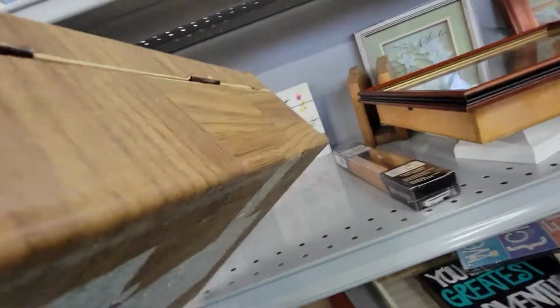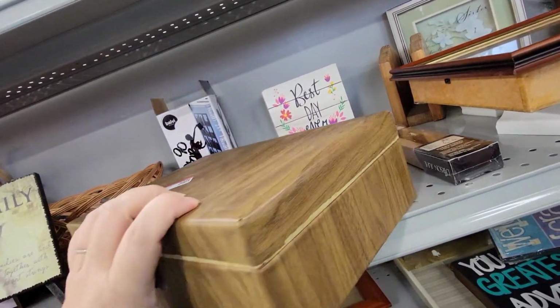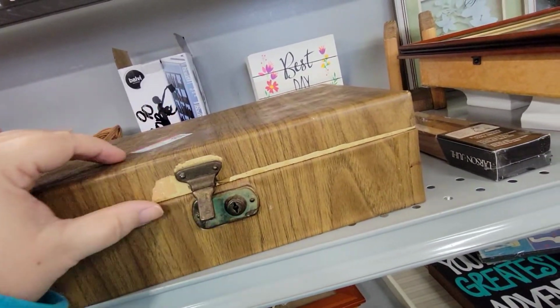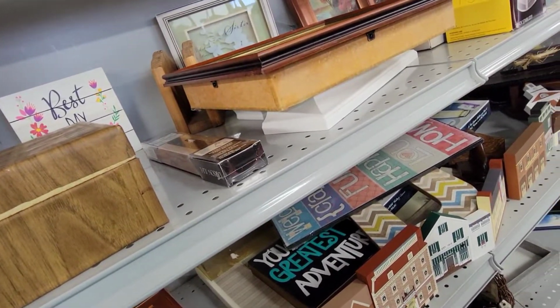I almost picked this up, but I wasn't really sure about that wood grain contact paper look, and then it had the damage on the front, so I passed.